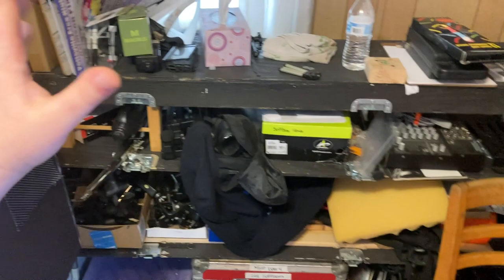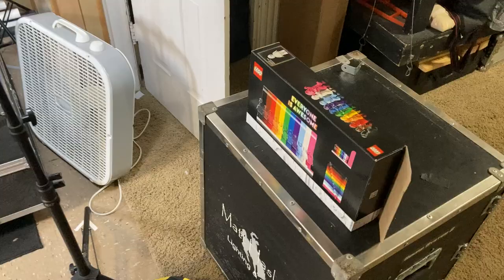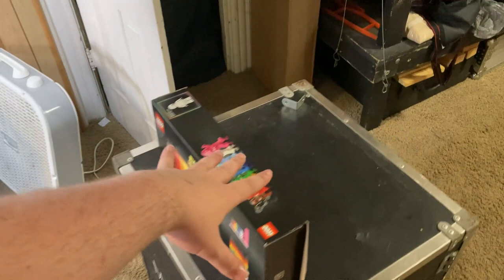So that's good enough. We have clapboards for the show, so we can synchronize footage if we're using multiple cameras that day. And we just got done recording our Everyone is Awesome Lego Pride set video. So that was just filmed like yesterday. So that is coming to you guys soon. Probably already up by the time this is out. But another road case full of sound equipment.